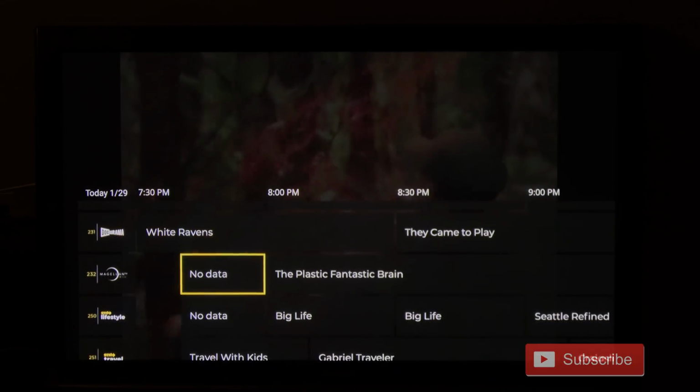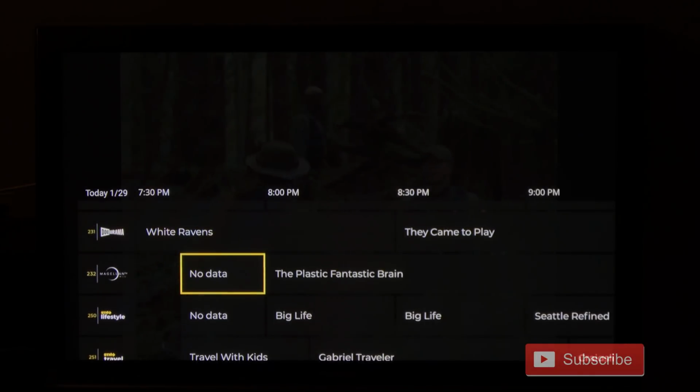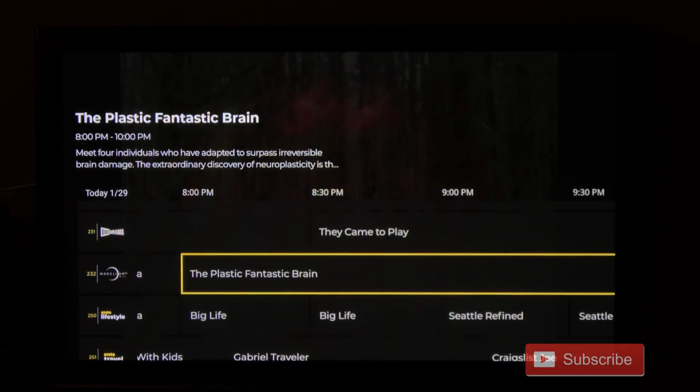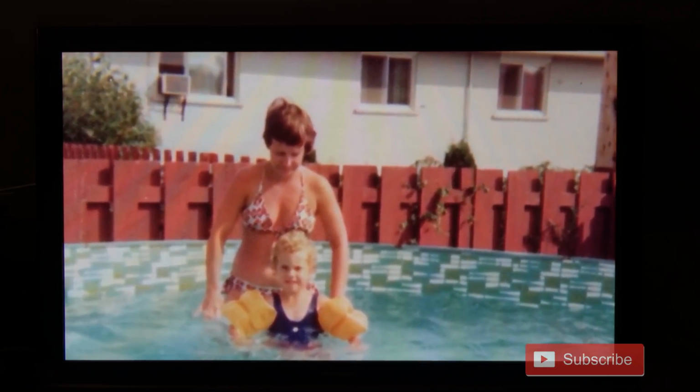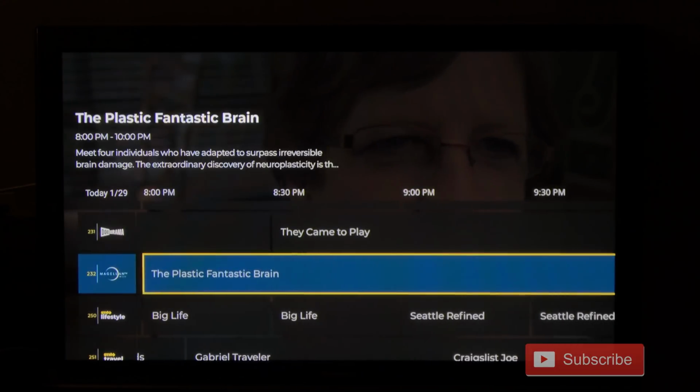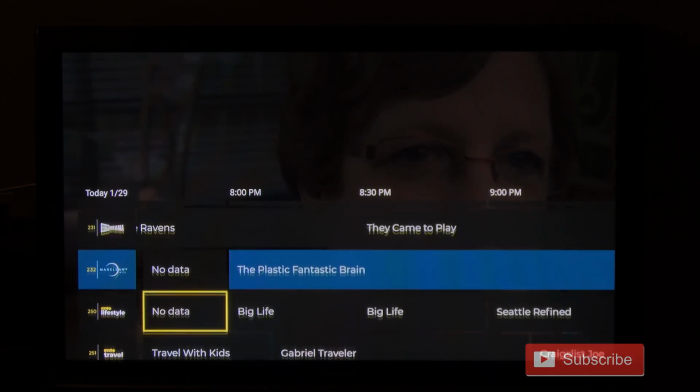Docurama, not exactly sure what that is. And again, a little glitch here. I can't exactly click on these channels, but maybe if I scroll over, does that let me click on it? Okay, solved the glitch. If you notice that you're trying to click on a channel, so for example this, and it shows no data and it doesn't let you click on it, if you scroll over to the next program, my guess is it's exactly 8 o'clock right now. Sling TV has the same glitch. Just click on the next program and hopefully it'll load up that channel.